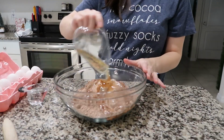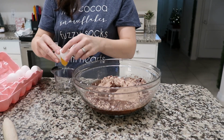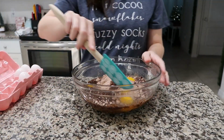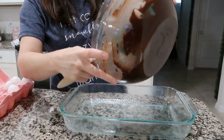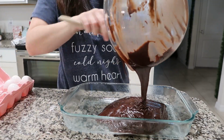The brownie mix, just make it according to the box directions. If there are 2 different ones, one will say fudge-like or cake-like, do the cake-like that has the 3 eggs. Make sure you spray your pan, otherwise it will stick. And then just put the whole batter in there, spread it out into an even layer, and set this aside.